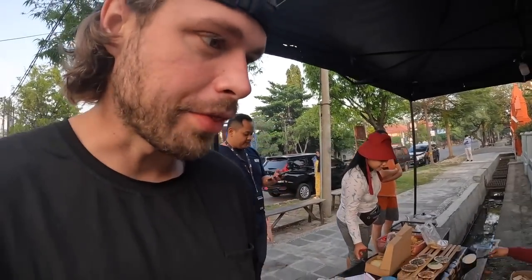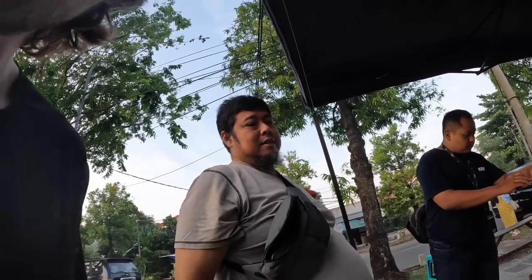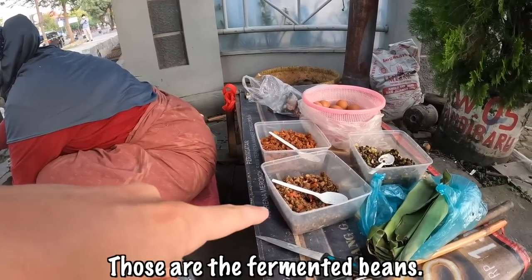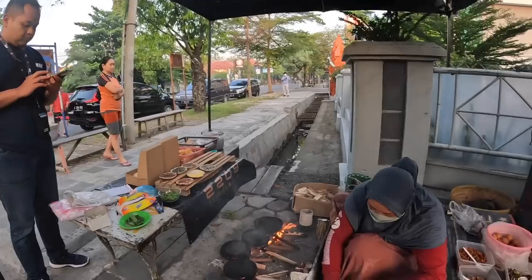And you see here her three types of fillings back here. One is spicy tempeh over there, and then this is the oncom, the fermented soybean. And that's the black beans that we use to make kecap manis. Oh, okay. Black beans and green chili. Gotcha. And green chili like this. Okay, so look right here. Spicy tempeh. That is the fermented bean. That's gonna be the black bean. Like a black soybean? Yeah. Okay, gotcha. Black soybean.